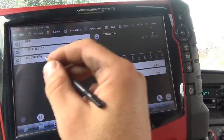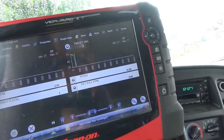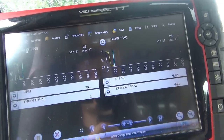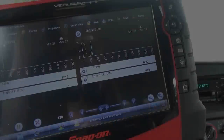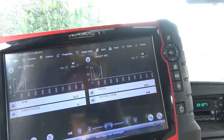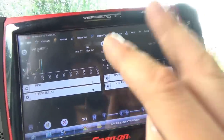We're at 70. Step on the gas. I don't like that it's dropping the IAC so low, and when I let go of the gas, it's gonna stall out. That's not correct at all. Let's see, raise our RPMs a little bit. Let out the gas. Ooh, stalls out. So that's our issue. Definitely has to do with the logic of the idle air control motor. Why is it doing this? That's the question of the day.